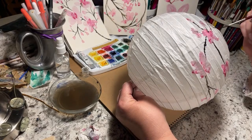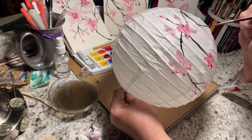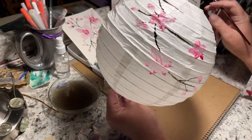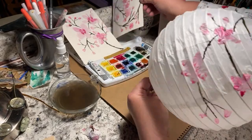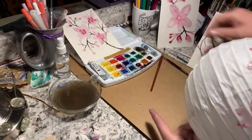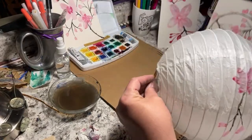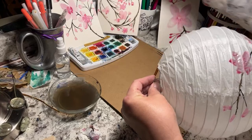Okay, so here, I'm just going to pull out a couple because I don't have time to do the whole thing. Just pull out a couple. Oops. That little loop grabbed my sleeve. Oh, this makes me feel very springy.